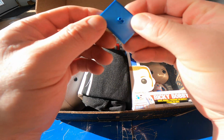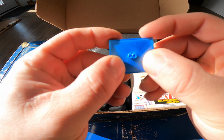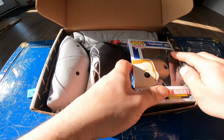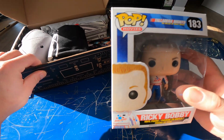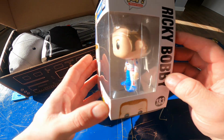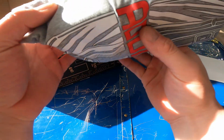Receipt? No idea. It's 3D printed, whatever it is. Must be something else that goes with it. Ricky Bobby. And a Funko Pop. T-shirt.